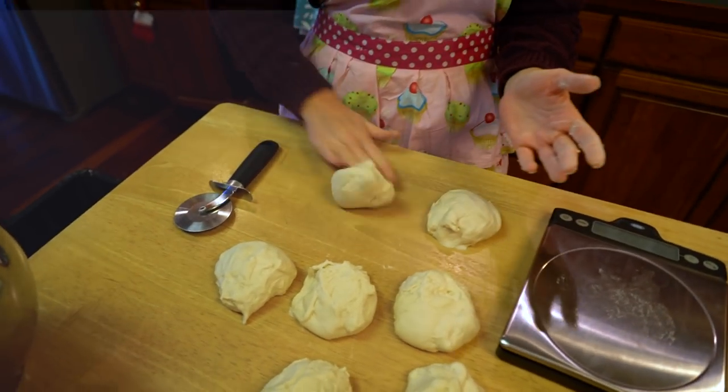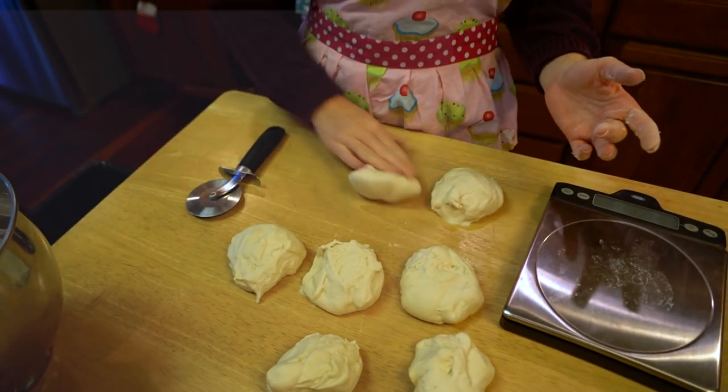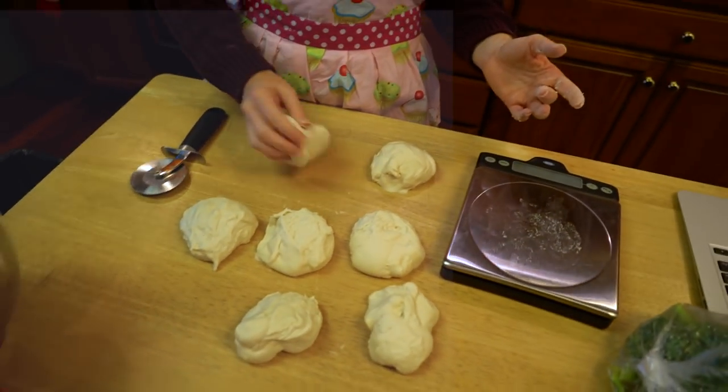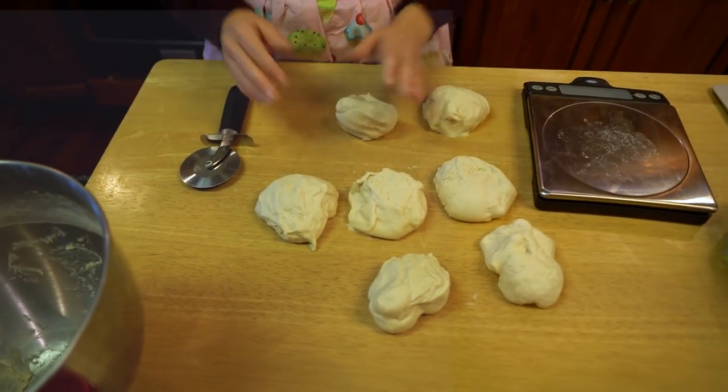Now we're supposed to roll them into dough balls. Then I think we let them sit for a bit. But look at us, we were really nervous. Our dough was really sticky for a long time. I think we didn't have enough flour in there. And then I think maybe we were doing it on too low of a setting, but it all came together in the end.